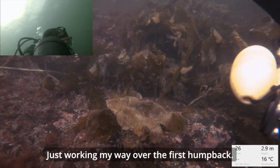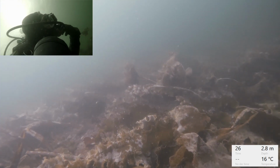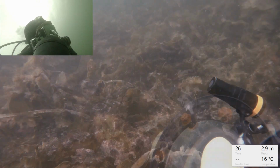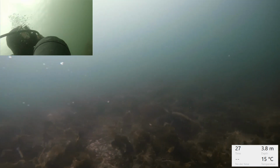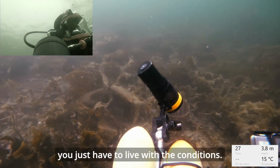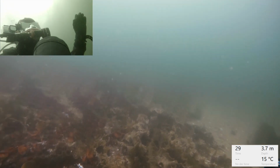Just working my way over the first humpback. So if I keep on this side of the reef, I should find the boat. Not quite the dive I was planning, but just have to live with the conditions. Hopefully we'll see the boat soon.